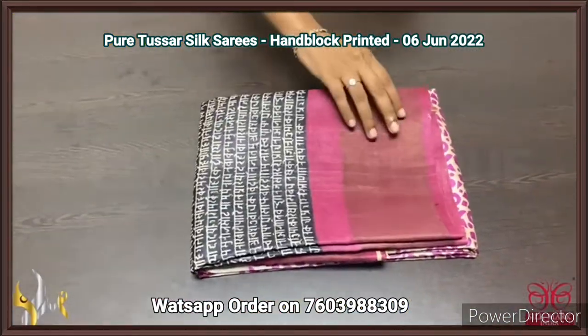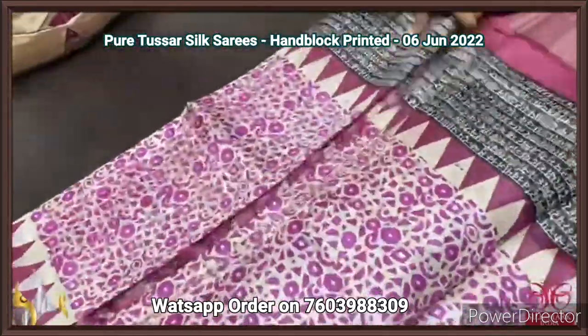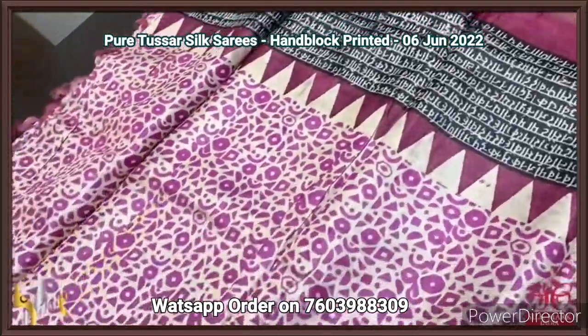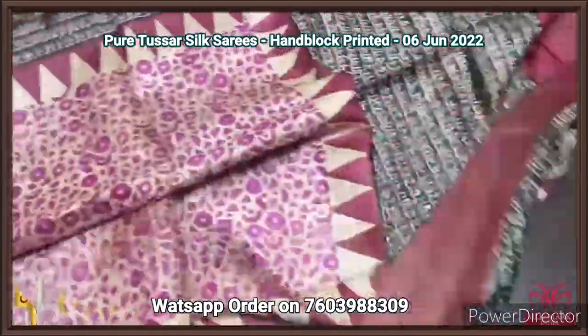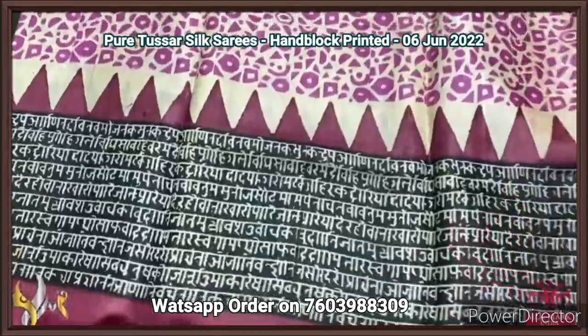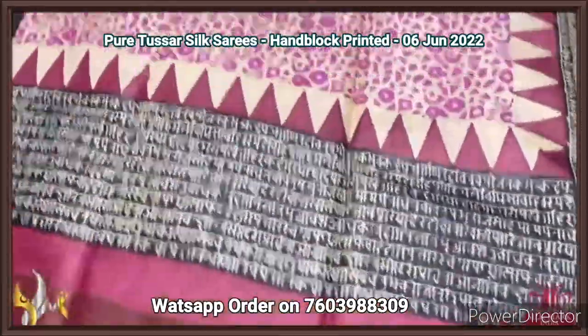Pure Tussar silk saree, premium quality, handblock printed with zari borders and on a premium acid washed boiled Tussar fabric. A very beautiful cream saree with pink used for printing, and we also have a very beautiful part in it, Bengali writing design, top and bottom on the black base, written using cream color, and we also have the burgundy color in both side borders.